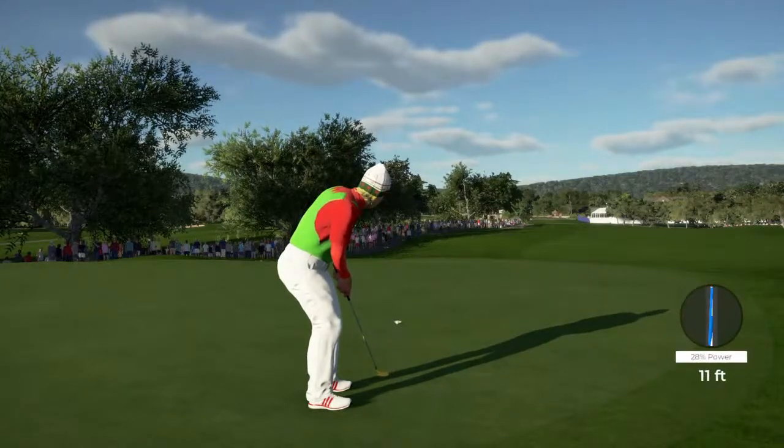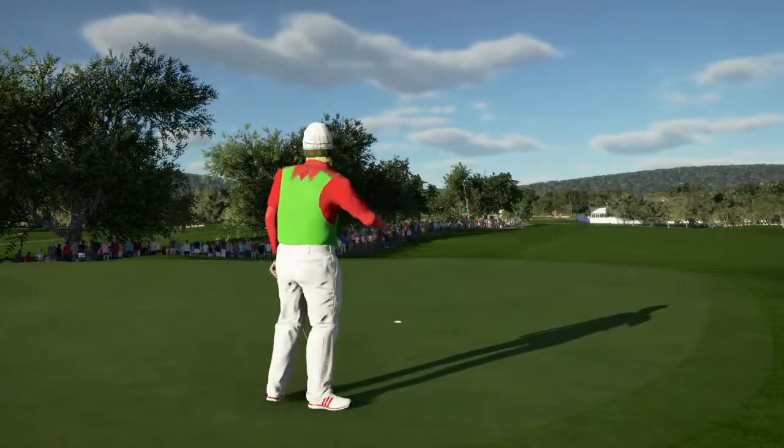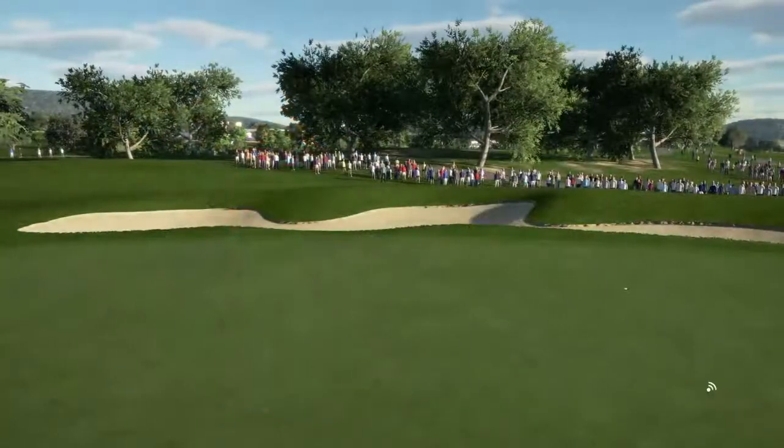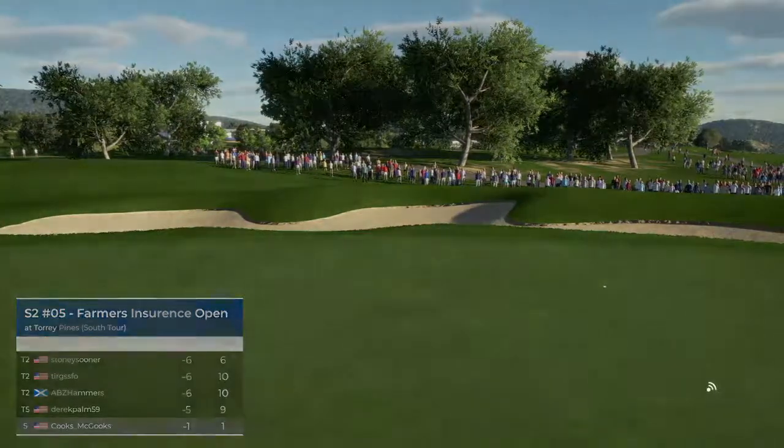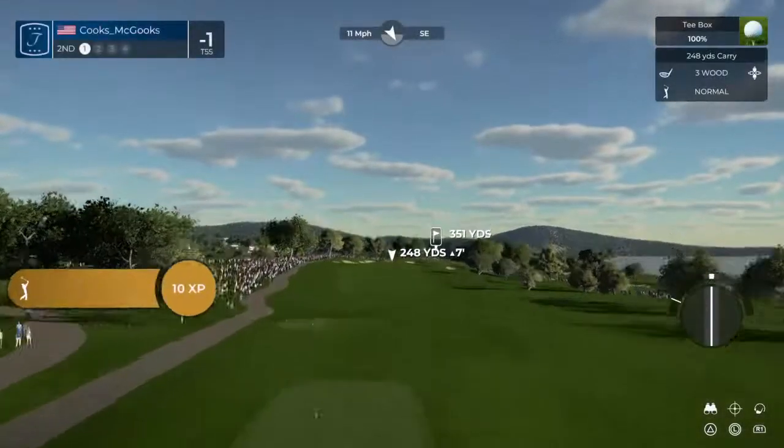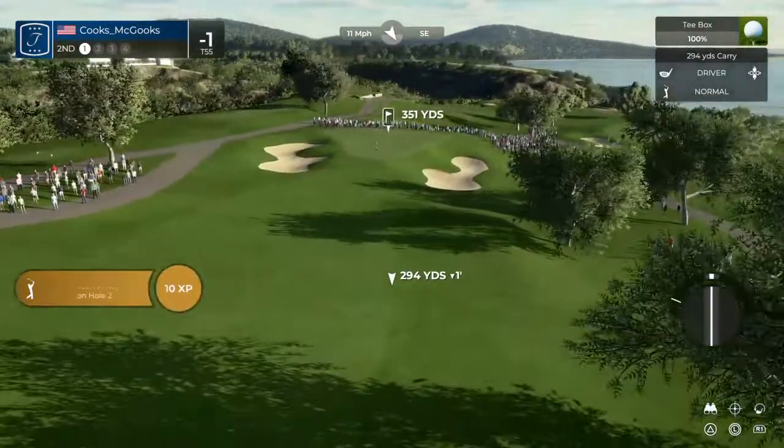This one's on a good line. That's great. Birdie for you. And this is a good sign. We're under par already. Let's keep that going. And the wind will be a factor on this one. It's blowing right into our face.